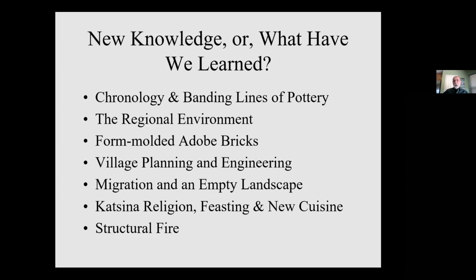The things I want to focus on in terms of what we learned in our 30 years of field work at the Homol'ovi sites: how we built chronology, the importance of the regional environment in terms of the viability of living in the Homol'ovi villages, the creation of adobe bricks, which are quite common in some of the villages, and they're made out of forms, which I'll talk about. The existence of a lot of planning and engineering in these villages. They weren't just haphazardly thrown together as people moved in, but a lot of planning had to go into villages in order to accommodate people who were moving in.